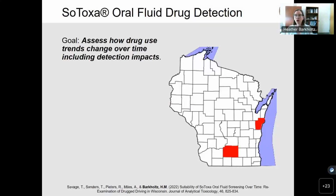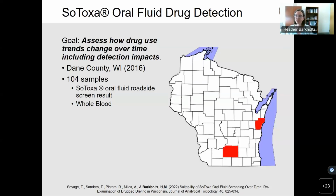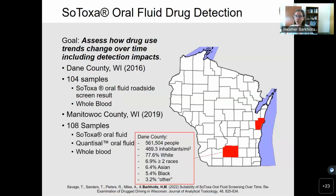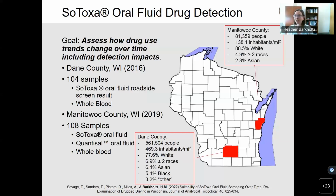And then another goal of our study was to assess how drug use trends in Wisconsin changed over time and how that impacted our detection. There was a previous study done by the hygiene lab in 2016 in Dane County. And the demographics of Dane County I like to include because they're so different than Manitowoc. There's over 500,000 people. The inhabitants per square mile is a little bit more compact, and it's a bit more diverse than Manitowoc County, which is where the study that I just referenced was conducted, where it's under 90,000 people, far more rural, more spread out, and a predominantly white population.